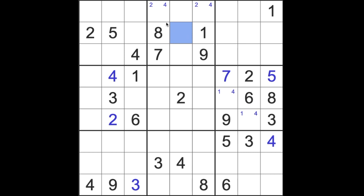Let's see if these 2s and 4s give us anything else, because I see 2 now blocking across here, 2 blocking across here, and 2 blocking up here. So 2 is this square or this square. 4 is blocking across here, 4 up here, 4 is here or here. I think I'm going to have to put the pencil marks in actually, because this is going to be a tough one. New York Times is always tough. Let me put in those 4s. Let me put in those 2s I just mentioned. It's really always tough, isn't it? Almost always, anyway.